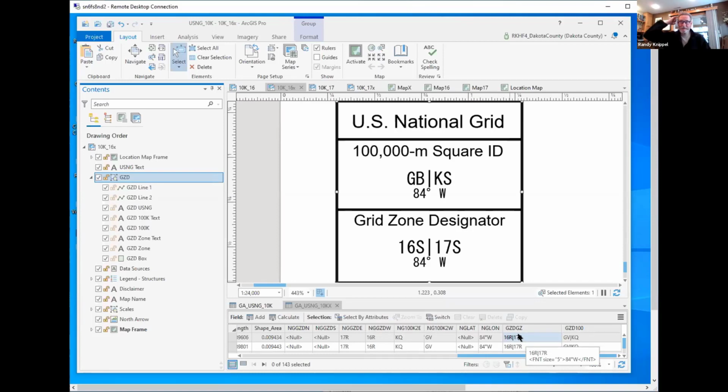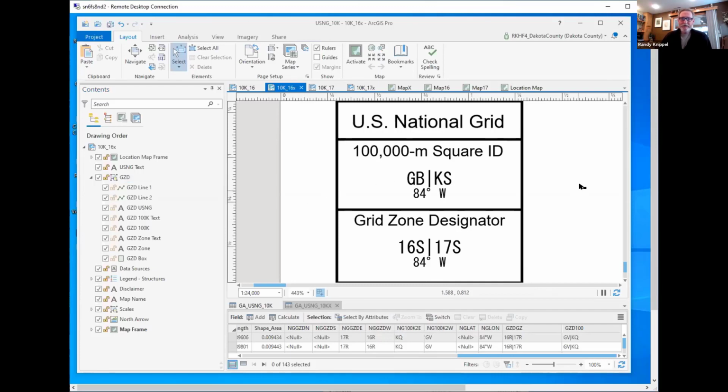It's a really slick technique. And I got to give Allison Slatz credit for coming up with that, because she did that with the Minnesota maps originally. So that's really a pretty slick way of doing this grid zone designation box, which it was a pain to figure out before, but having it all driven by data like this just makes it all automatic. And then of course it's how do you create all of that, and I did want to show that here in a minute as well.